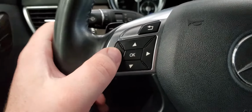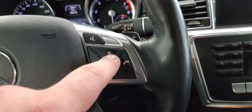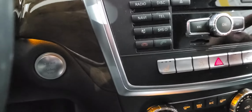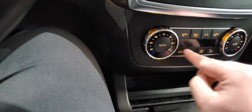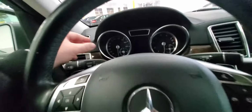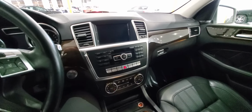Now let's check out the buttons. Okay, usual Mercedes issues. Gonna give it a solid 6 out of 10. Really, any car that does this kind of deserves that. Rest of it's okay, I guess. Buttons are kind of mediocre to me anyway.